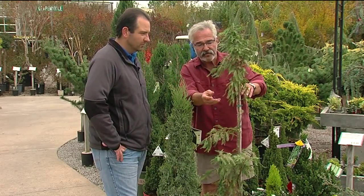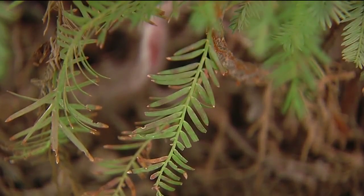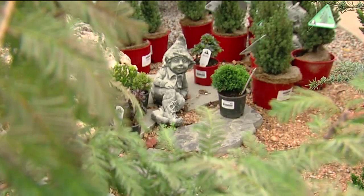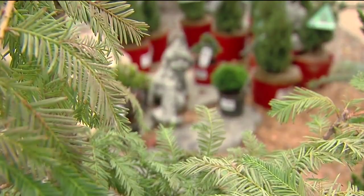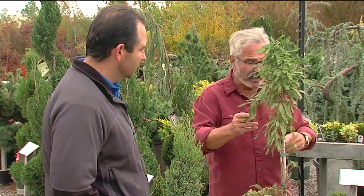Now this is deciduous, so it will lose these leaves. It's already starting to a little bit now, but 10 feet by 3 feet. Most bald cypresses, the species anyway, will get 70 feet or more. This stays nice and small, a really compact plant, and it has this really cool look to it. This will develop a nice cinnamon colored fall foliage. It's really nice.